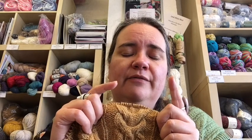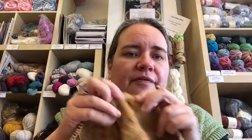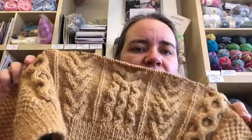No, sorry, I got that the wrong way around. This one's an 8-row repeat, and you're cabling on 1 row. This one's a 12-row repeat, and you're cabling on 2 rows. So it's really not that bad.